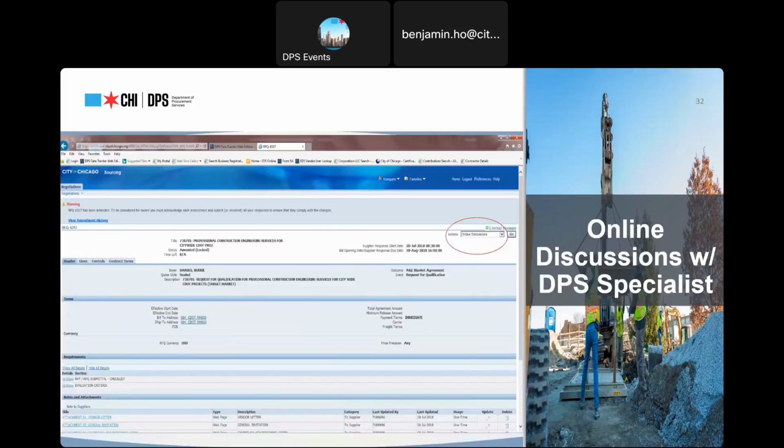There's also capability in the system to engage in online discussions with the DPS procurement specialist. The online discussion feature is like an internal email for eProcurement and allows you to ask questions, for example, for the pre-bid conference. And these questions will be either answered at the conference or there will be a clarification or addendum issued. So you can communicate through the online discussions to ask those questions.